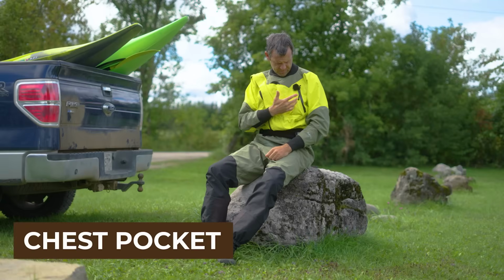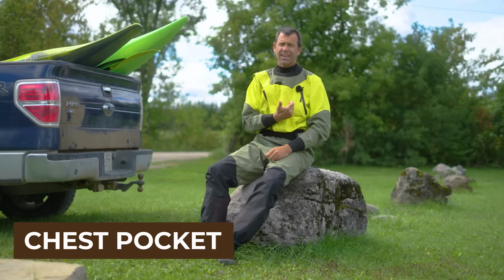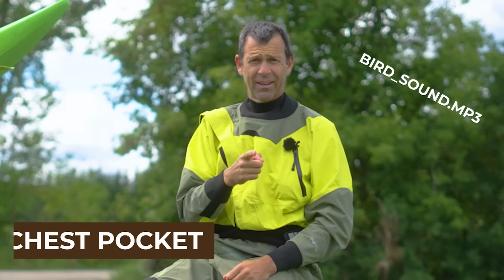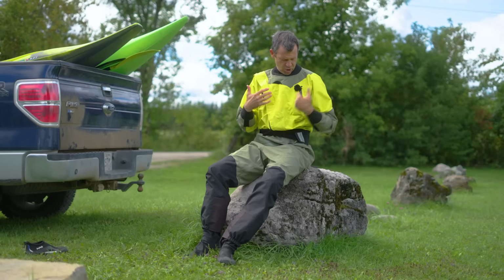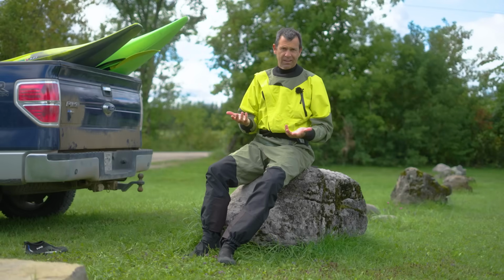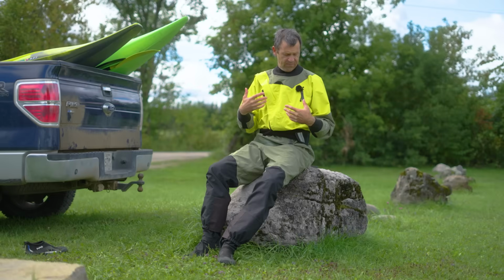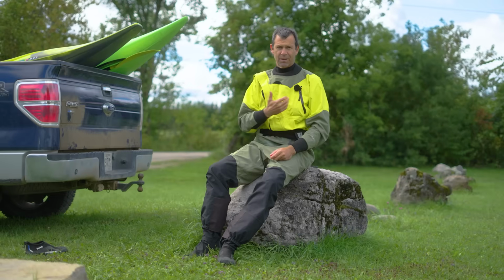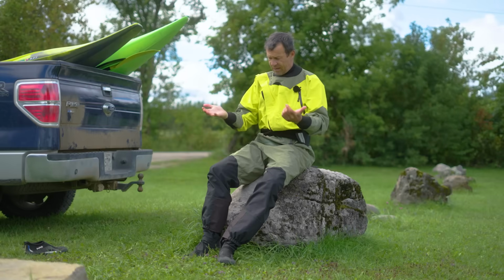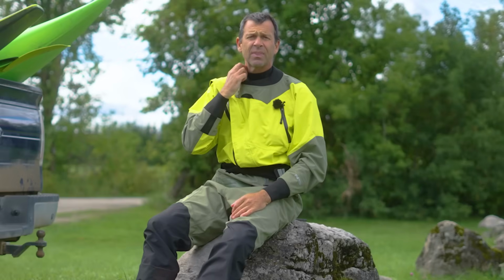Going right up, it's got a pocket which holds things like mics. You probably don't have one of those in your pocket, but it's just a nice feature. It's accessible when you're wearing your life jacket. That's pretty common practice for any paddling top, making sure the zippers are accessible when you're wearing a life jacket. Now, going right up to the top, the gaskets.